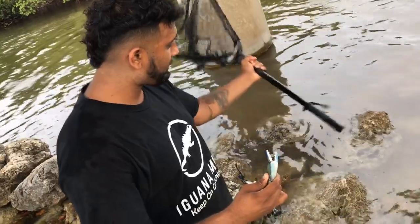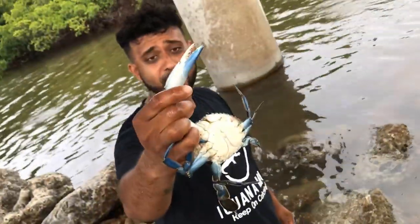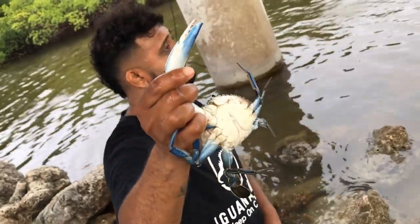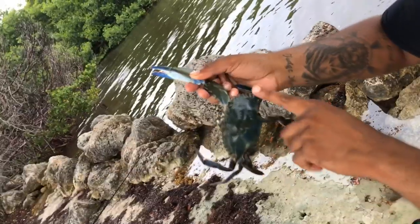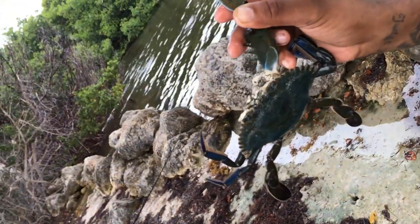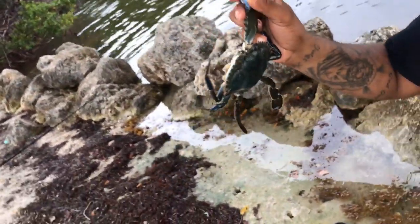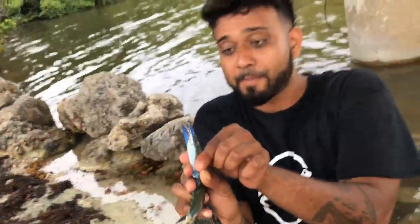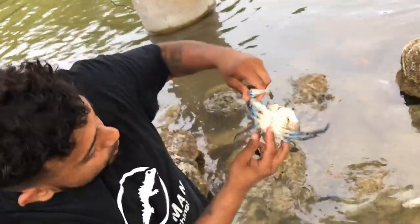All you gotta do is clear out a little area, clear up the seaweed, put some bait, and just like that, guys, you could allure all different types of animals that you can catch. This is awesome right here. It's a big gundy. Absolutely stunning. Look at those blues. Usually you don't ever see them that blue, huh? No, you don't. That's crazy, guys. Guys, comment down below. Have you ever seen a blue crab this blue before? Let me know what you think.